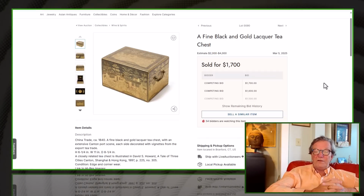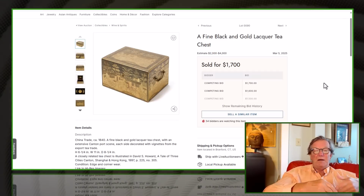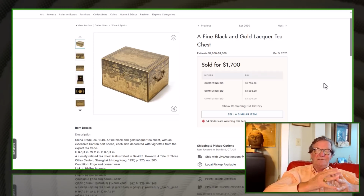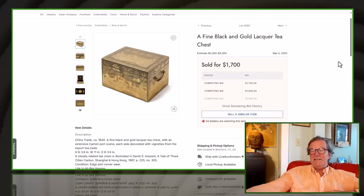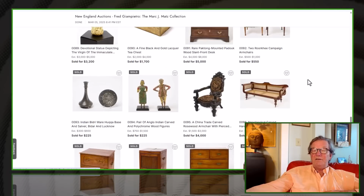This was a wonderful, rare tea caddy if you're a China trade collector, because tea, of course, was one of the great symbols of China. That was what they were known for. It changed England, Lord knows. It was the American Revolution, the tea chests in the harbor, all of that. Tea was a big deal in the 18th and 19th century in particular. And this was a very interestingly and well done box. Liked it a lot. Really, really liked it.